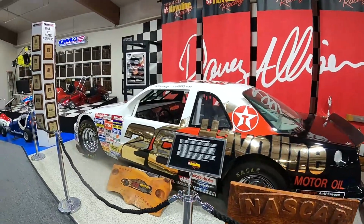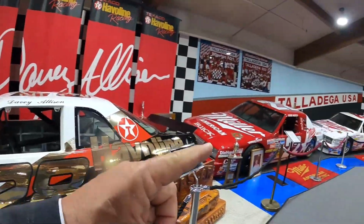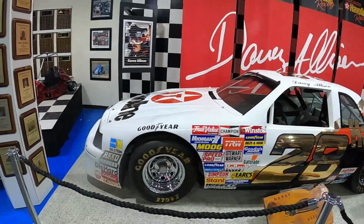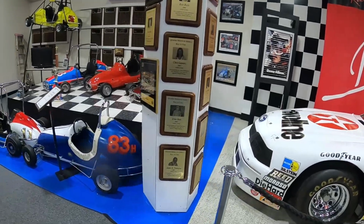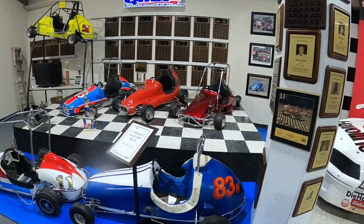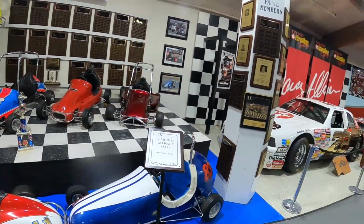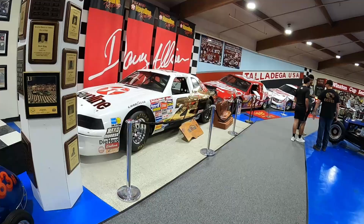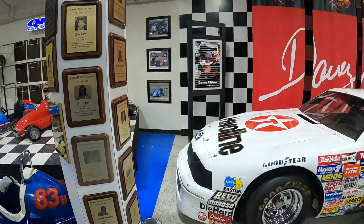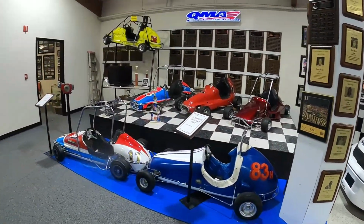And then here's Davey Allison's car. Many of y'all don't know anything about Davey Allison. He was the son of Bobby Allison. And he was killed here in Talladega, but not in a car. He had bought himself a personal helicopter. And he didn't have that many hours flying a helicopter. And he actually crashed it into the fence here at the racetrack and was killed. There's a picture of him right up there. So it was really a shame. He was really a great driver.